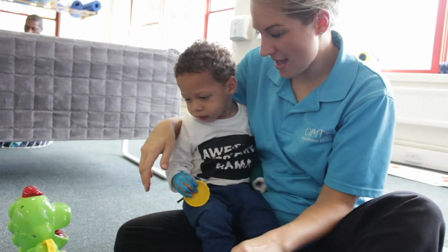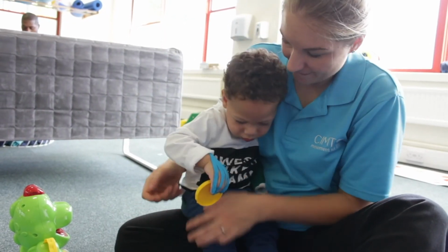There is no perfect age for CIMT. CIMT is an intensive therapy programme which can happen once, it can happen numerous times over the course of a person's life, or over the course of a person's childhood, and it is a block of intensive therapy. When a family comes to us to take part in a CIMT programme, they leave us with a cast that they can remove at home to do modified CIMT. So if a child comes to us at 6 months, they can continue with that. If they come to us at 5 years old, they can continue with that at home.